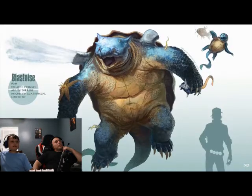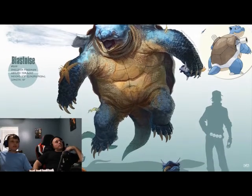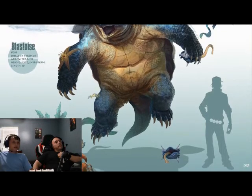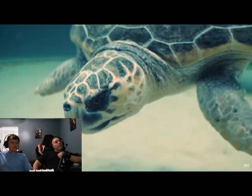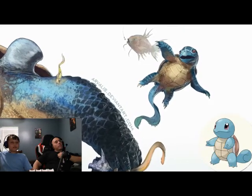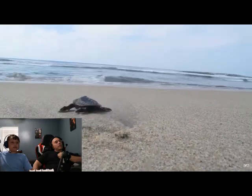And the last starter we'll be covering here is Blastoise and its pre-evolutions. These turtle-like creatures now seem much better adapted for life in an aquatic environment, with sea turtle biology forming the basis for all three designs. Palmer imagined Squirtle might have a long, rudder-like tail to steer through the water, and much like a baby sea turtle, are quite a bit slower on land.